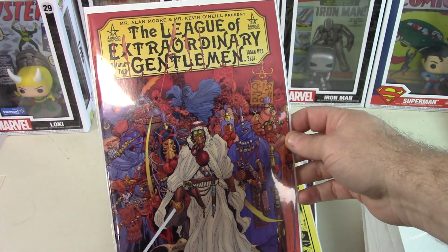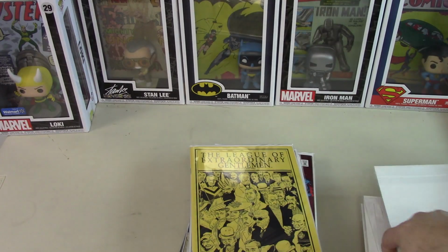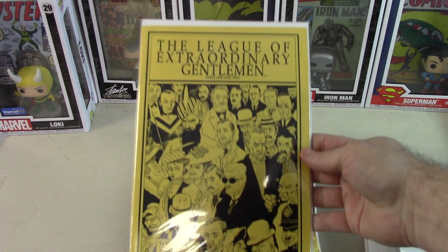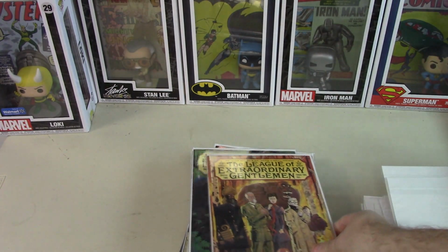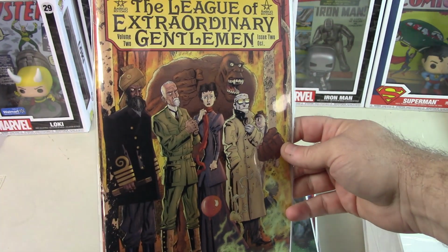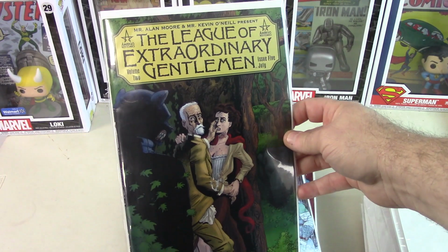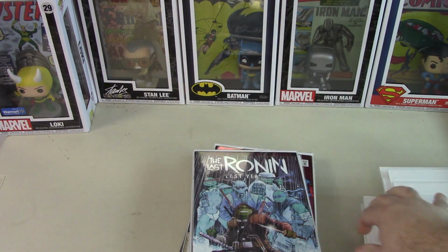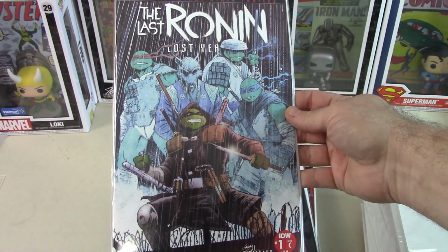And here's just a kind of a mishmash of oddball stuff. League of Extraordinary Gentlemen, that's volume 2, number 1. So again, I don't think there's anything too valuable here. Good read. It's kind of a fun read, without a doubt. But nothing, I don't think, exceptionally valuable.